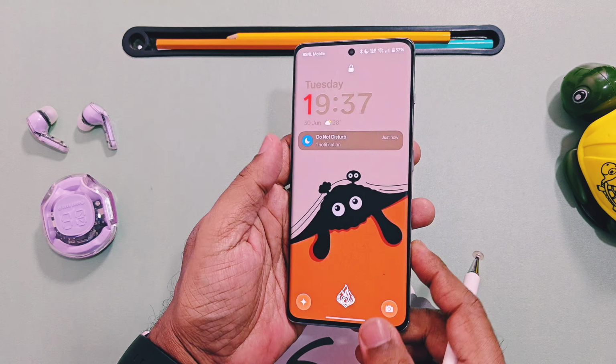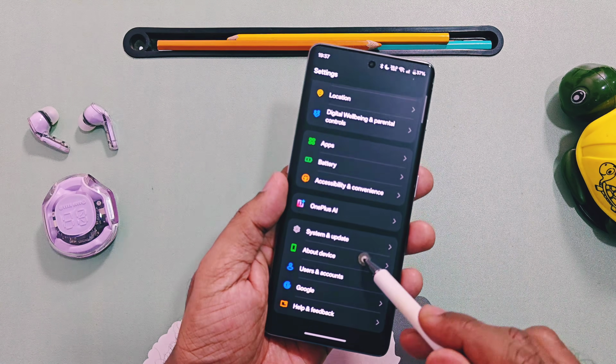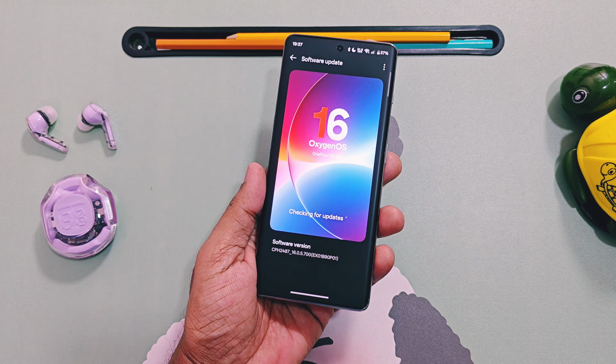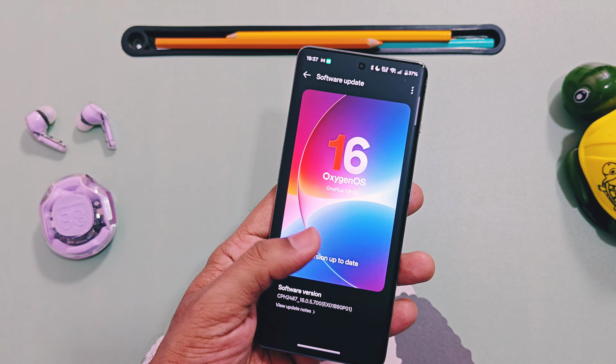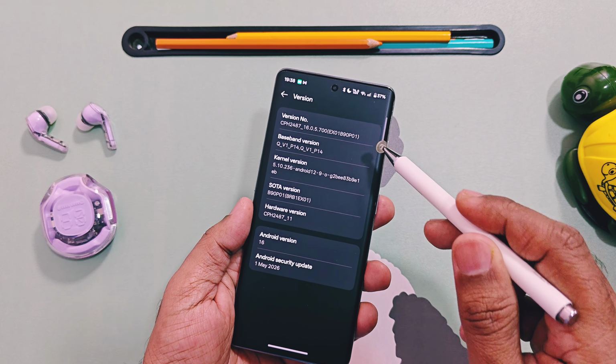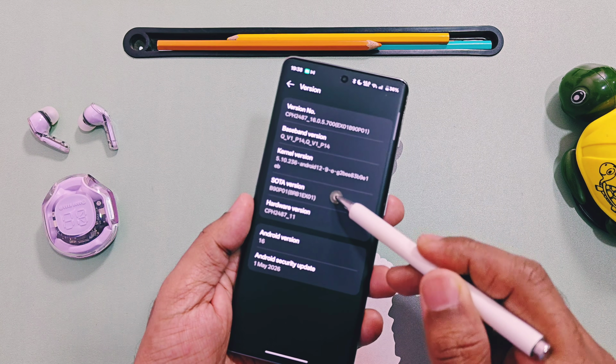Both of my devices are updated. Let's first check out the software version of OnePlus 11R. The software version is still OxygenOS 16.0.5 v700. Only the SOTA number has changed to B90P02. Previously it was B80P02. The version details have also been updated.